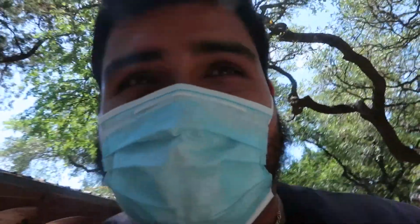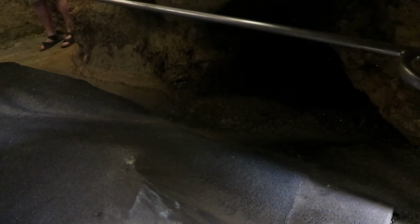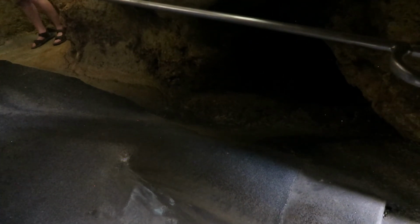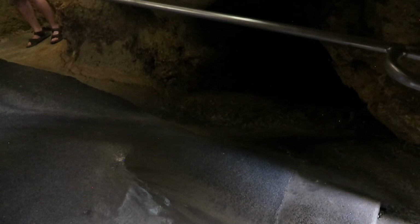Alright, guys, the tour has started. Folks, welcome once again to the Bear Pit. You're 45 feet below the natural bridge. Now, the reason why we call this room the Bear Pit is because we found an 8,000-year-old black bear jawbone and a 5,000-year-old black bear leg bone inside of this room. If you'd like to see those bones, they're going to be in the visitor center encased in glass. I highly recommend going to see those after the tour.